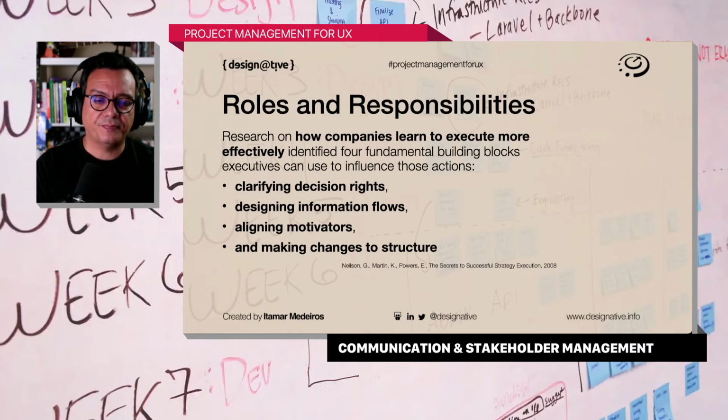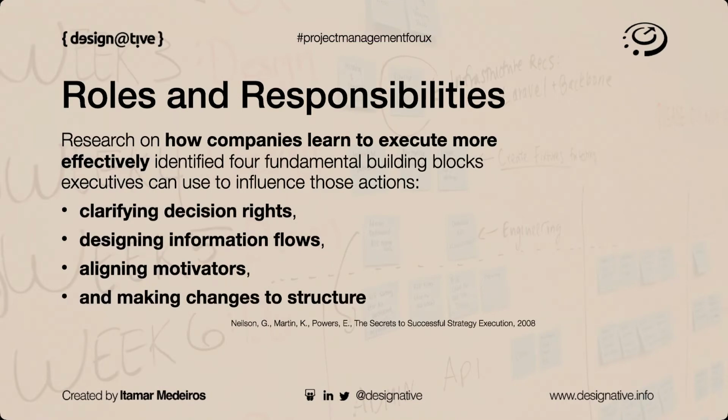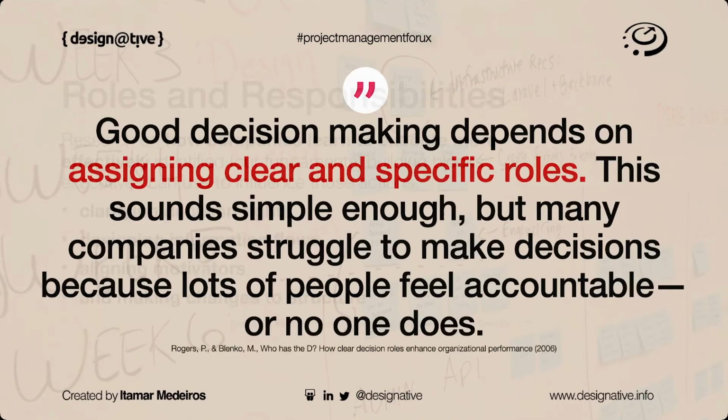But if you have clarity around these, you're going to save a lot of your own time and your stakeholders' time later, when you're going back and forth and people get stuck in the decision making process, right? And again, a good decision is about assigning clear roles and responsibilities, right?